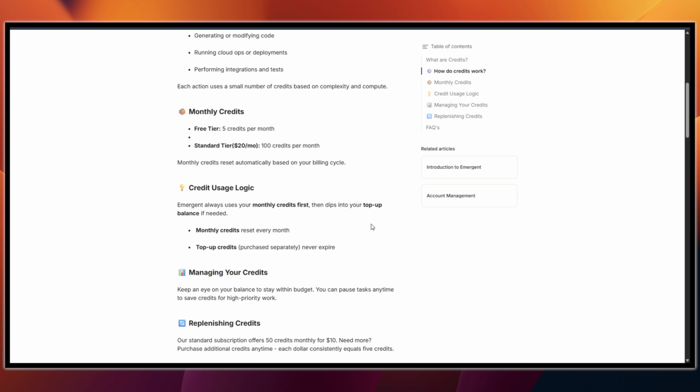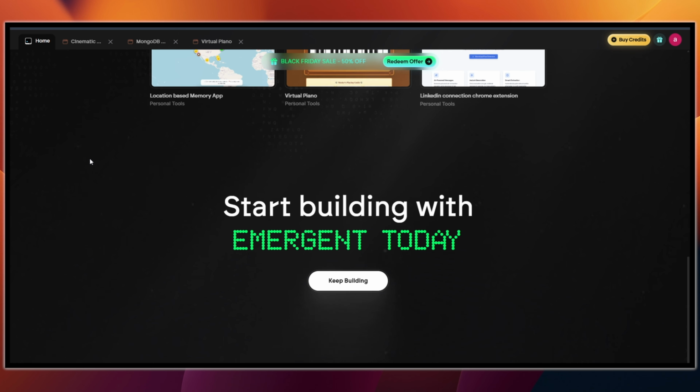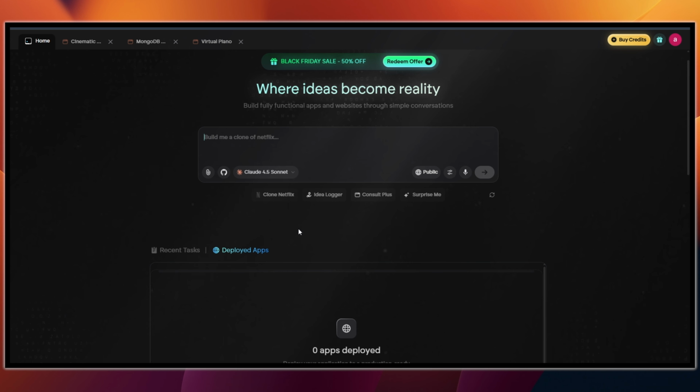Developers who hate scaffolding, as you let Emergent lay the rails and then you push it the last mile. So the bottom line is that Emergent is legit for MVP to pilot work. It's fast, it handles the boring parts, and it gives you a running product that you can charge for. Granted, you still need judgment and you should expect to refine, but that's the job. If your goal is to test a real product with real users this month, then Emergent is worth it. If you need a pristine, long-term codebase out of the gate, start conventional and then bring Emergent in for internal tools or quick experiments.